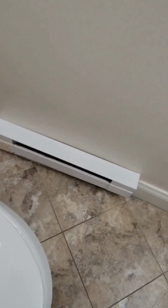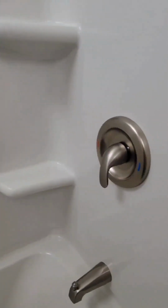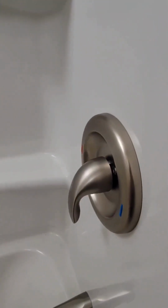Okay. Do have a baseboard heater in here. And you do have a tub style shower. And you do have skylights all the way around, so it's very pretty in here, very nice. And you got an extra towel here. And I'll check out the tub here. See how that looks. You got a tub or a shower. You got extra spaces over here for shelving and over here. I do not see a grab bar.